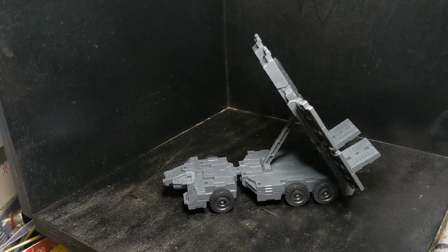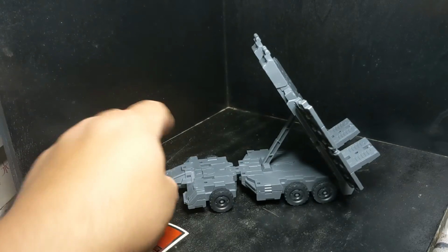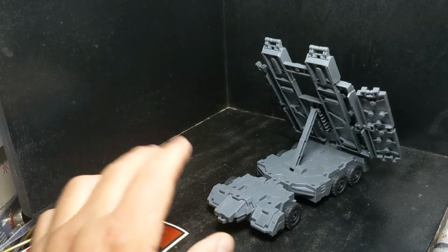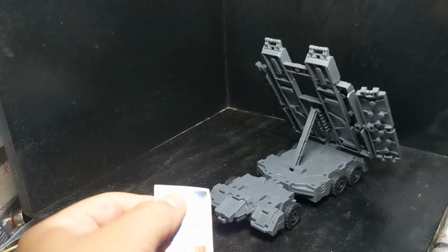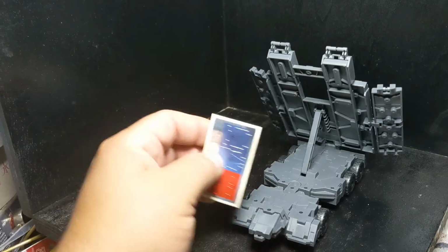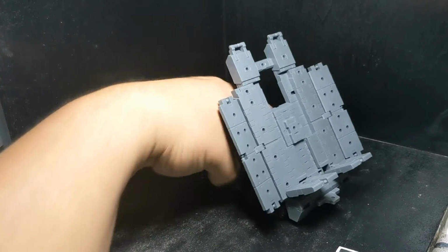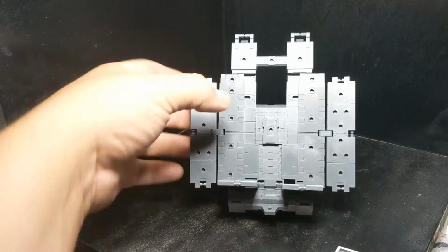Before I go into size comparison, let's see what it comes with. It does come with stickers for the windows. As you see here, they are very plain, so you'll want to put those metallic blue stickers in there and make it look nice and shiny. There's also some clearance lights for the front and for the back of the trailer. Actually, so it's gonna go on the back of the trailer.